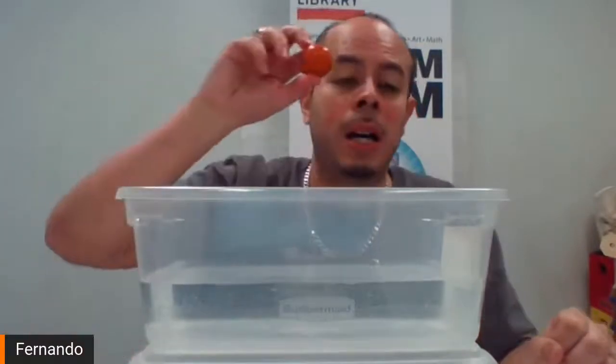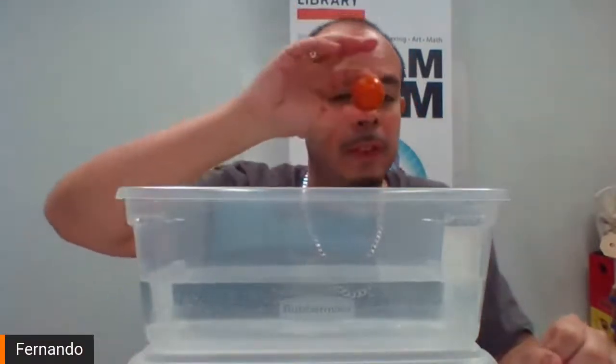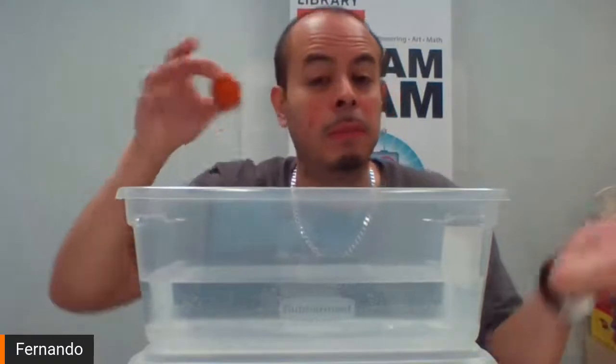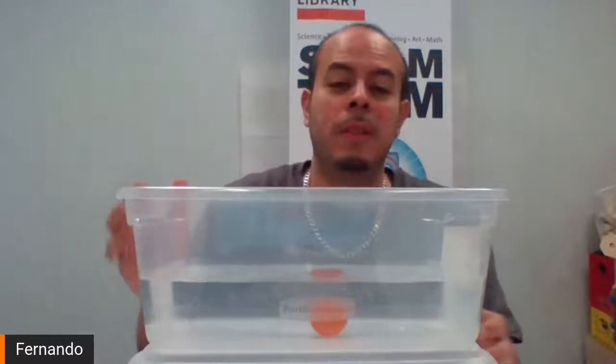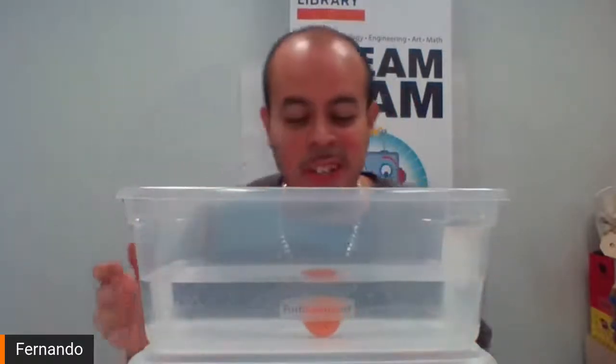And how about our magnetic ball? It's gonna float, it's gonna sink, or it'll stay in the middle. Oh no, that one went straight down, straight to the bottom.